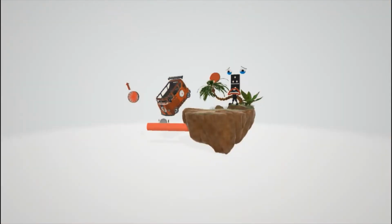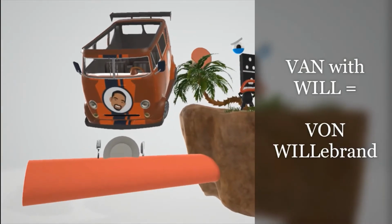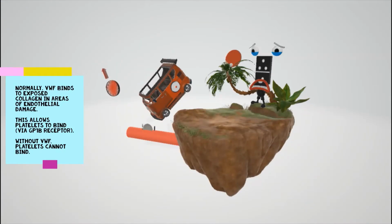Okay, so here we're going to discuss von Willebrand disease, represented by this van over here with Will on it, right? Will Smith over here on this van for von Willebrand disease. So let's have an introduction on what von Willebrand Factor is.